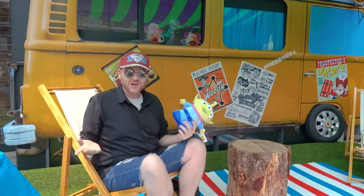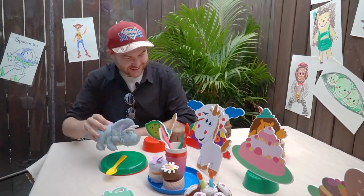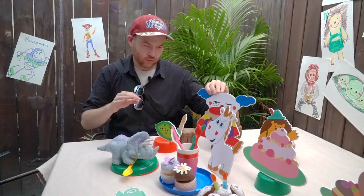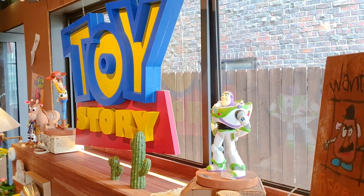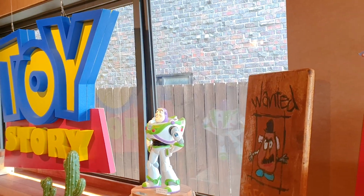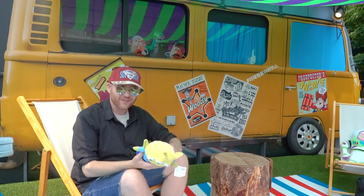Alright, so this cafe just opened today. I was actually the first one in here, so it's super cool. This cafe is in the Itaewon district of Seoul, and it's open from today until sometime in October. Toy Story 4 comes out here next week, so I'm really excited to see it. We're gonna check out the cafe, see what is here and all the different decorations. So let's go.